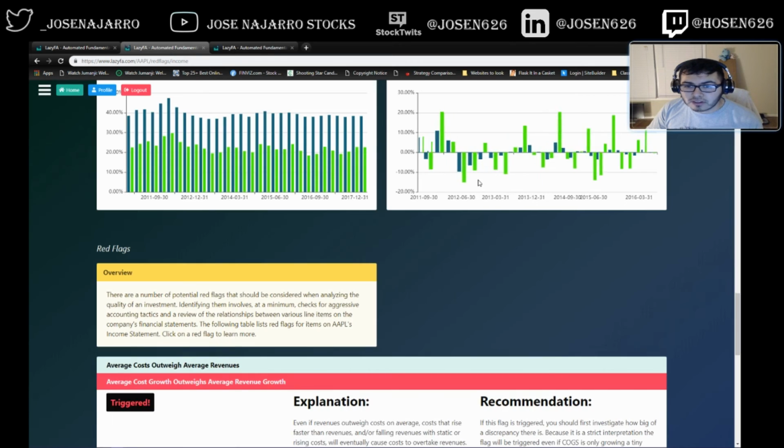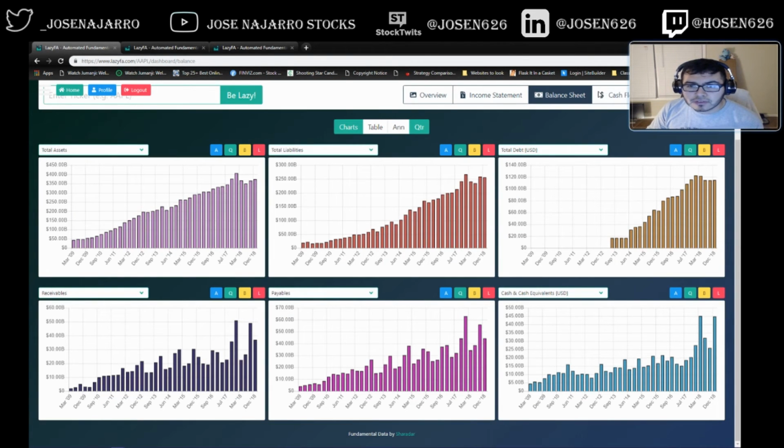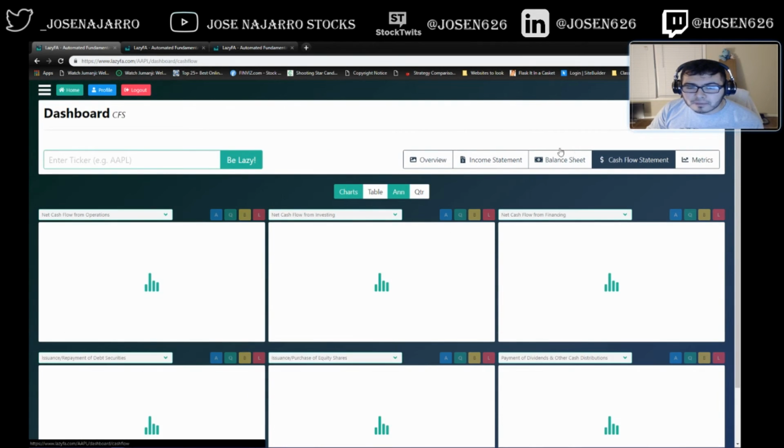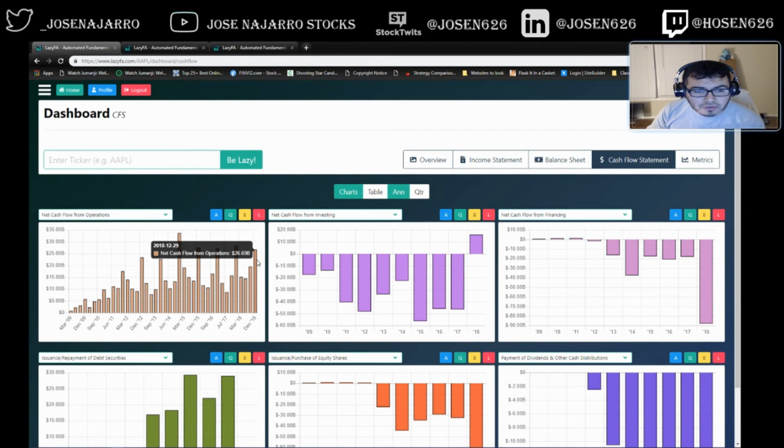Finally, we're going to take a look at the cash flow statement, the third page, and the only one I care about here is net cash flow from operations. We have a positive net cash flow from operations of $26.67 billion, and we can see it's on par with previous quarters. It might be a little lower, by a few $0.5 billion, but it's still on average compared to the same quarter in previous years.